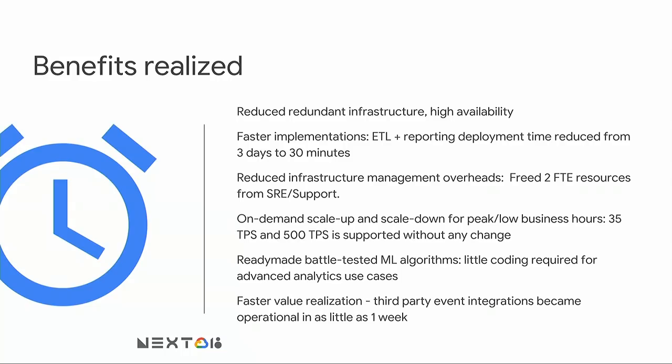High availability. So earlier, if certain traffic increased, then we would basically see failures in some of the components, which would actually cause availability to be hampered. But now that doesn't happen anymore. Faster implementations. Earlier, our implementation time used to span around 3 days. Now it has been reduced to 30 minutes.